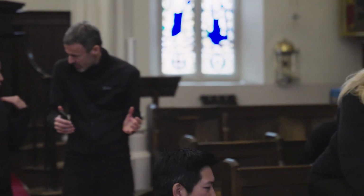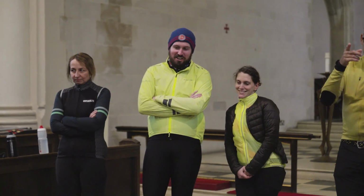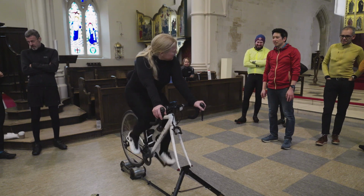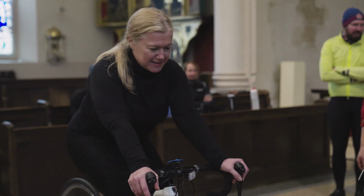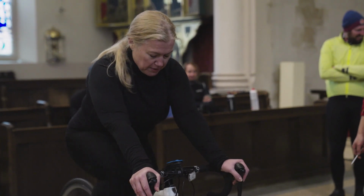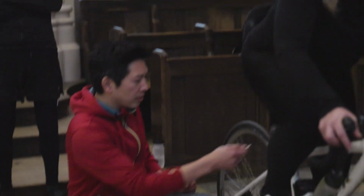If you stand up for me, Jenny, let's put the seat up. How's that feel, Jenny? It's okay, actually. It could go up a little bit. Compared with the previous position? Better. Less pressure on the quads? Yeah, less pressure. So immediately pedaling a lot faster. Same gear, but pedaling faster, so you're getting more out of the same position. Okay, let's go up a little bit more.